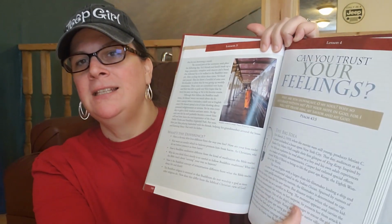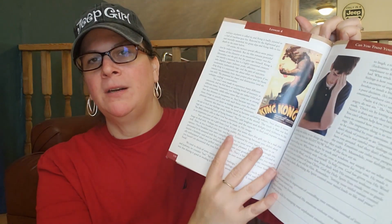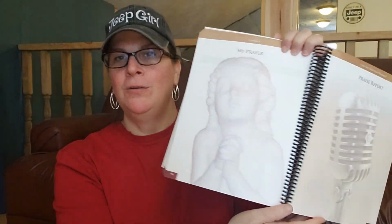I like the content in it. There is quite a bit of reading, which is one of the reasons that we ditched it. But the main reason is the notebooking journal. I had chosen a journal, which, like I said, my daughter was a reluctant writer. So why would I choose something where she is supposed to be doing a lot of writing? And again, that is totally on me.